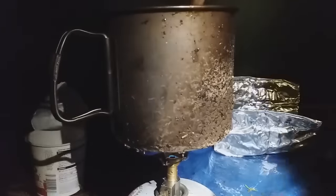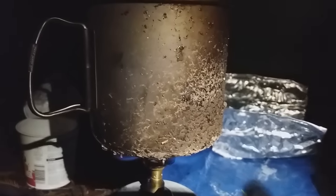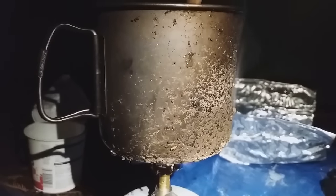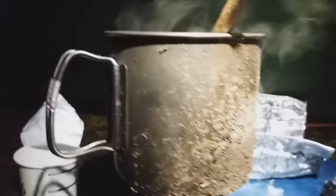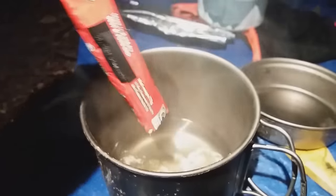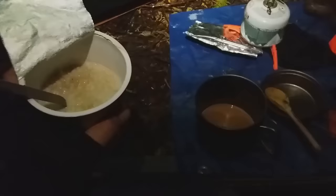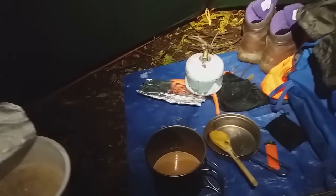Alright, time to make porridge. Just noticed the state of my cook pot from leaving it outside all night, with the mud splashing back up it. Horrible. You can't beat porridge and coffee made with rainwater. That's just the best.